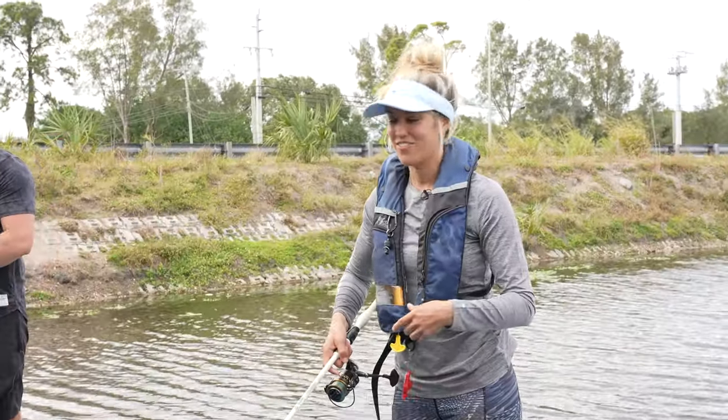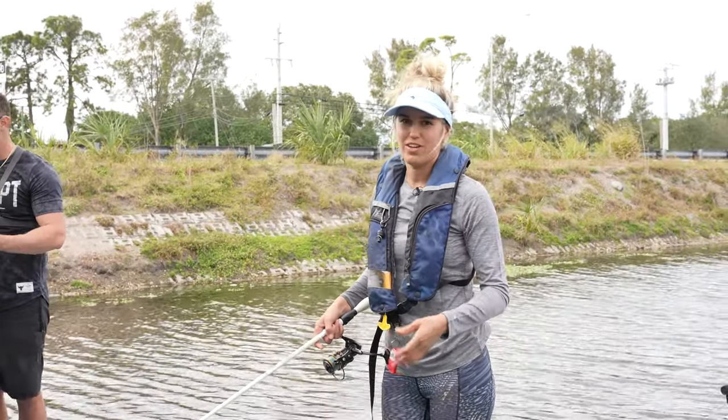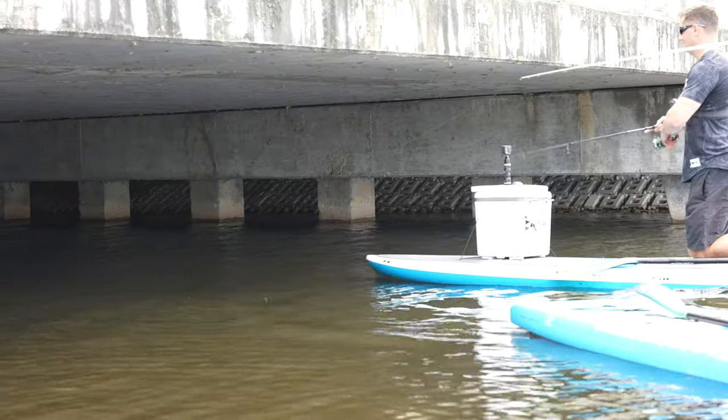We have the anchors down and you'll just see the wind blowing us a little bit. That's why it's so crucial to have an anchor when you're paddleboard fishing, because if not, we'd be fighting going under the bridge the whole time.